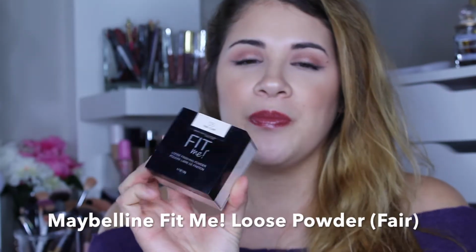I haven't tested the waterproof part of it all, but I definitely love the way that it sets underneath my eyes. And as we go on to setting, let's go on to my favorite setting powder of the moment, and it is the Maybelline Fit Me translucent powder. This is in Fair 05, so I've definitely been loving this loose powder just for baking and setting underneath the eyes.